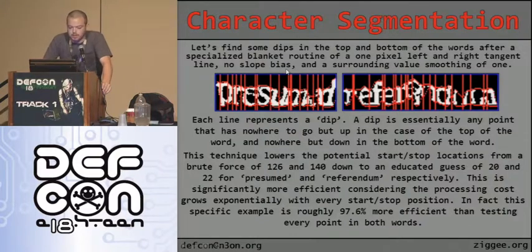Okay, so for the character segmentation, I find some dips in the top and bottom of the words after a specialized version of my blanket routine. You can see how, if you ignore the vertical lines, the blanket routine goes into the crevices of each character. And whenever it falls deep into one, there's nowhere to go but up, and that's where I marked a line. Those are the start and stop points that I'm going to use to test for each character. It makes it a lot easier than trying every single point.